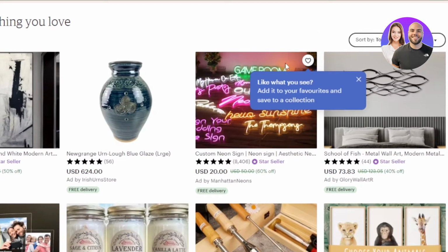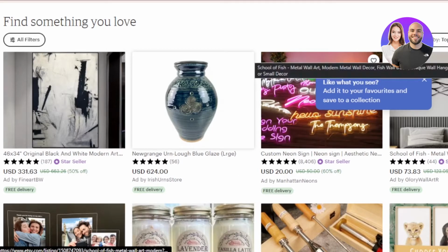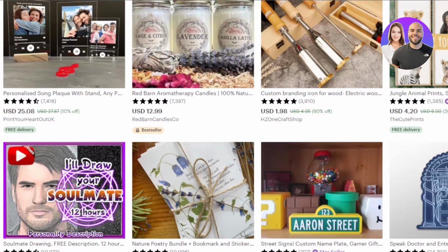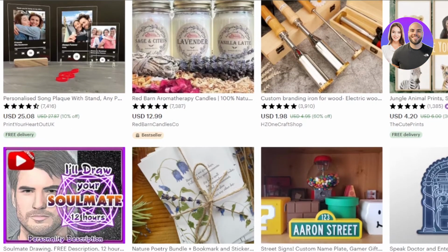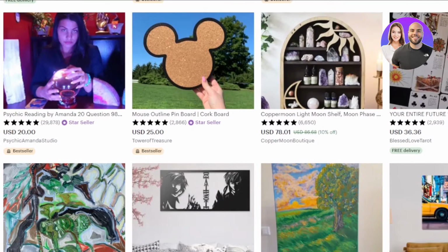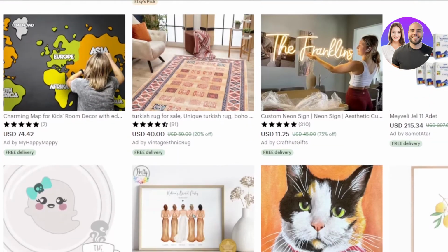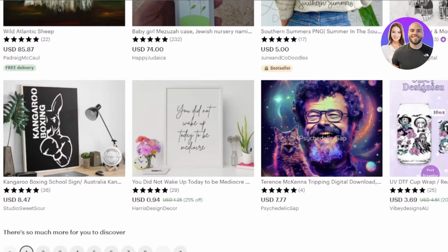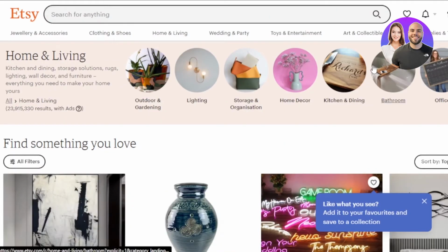We have our results. We have the original black and white modern art. Okay, so this is the price. Then we have this one, the custom neon signs, printable wall art, customizable iron and wood. This is kind of like the iron for wood branding. Okay, so this was for the branding. Then we have the candles. We have different kinds of products for home and decor. So this is actually a pretty good niche to go for, and you can see different kinds of products here. And Etsy is really famous for its vintage products, the handcraft, and more.